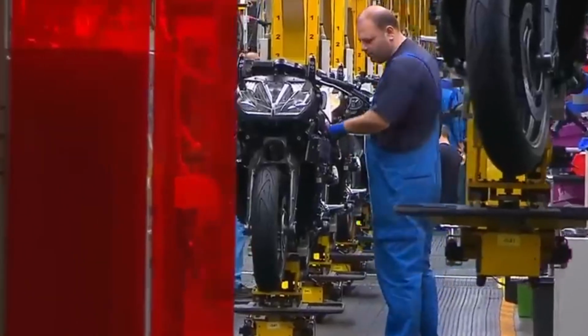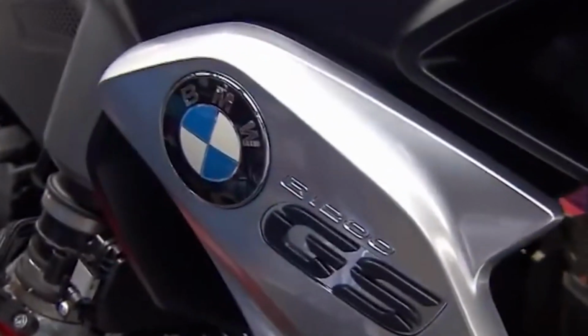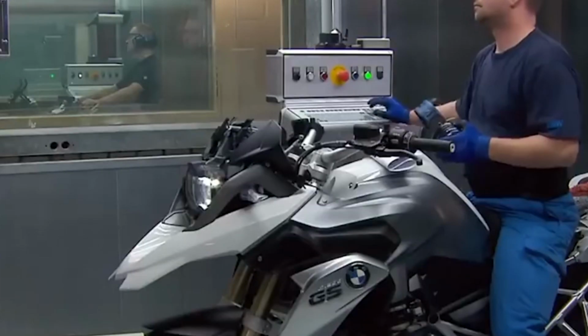"Our testing parameters exceed industry standards by approximately 40%. Yet we must complete verification within the production cycle time. This creates what we call the quality speed paradox. The faster we work, the more difficult it becomes to maintain our standards."